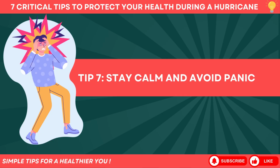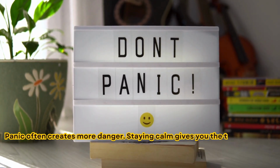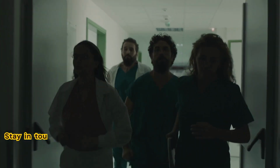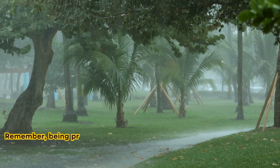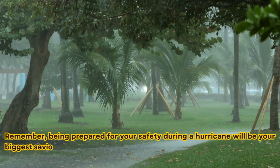Tip 7. Stay calm and avoid panic. Panic often creates more danger. Staying calm gives you the time you need to make the best decisions. Stay in touch with family members and put your emergency plan into practice. Remember, being prepared for your safety during a hurricane will be your biggest savior.